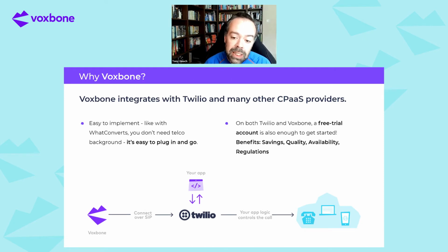And really that's the idea of this, it's not taking away from the CPaaS providers. It's really just plugging in the Voxbone capability at the bottom to provide that extra level of capability and experience, focusing on what we do best, which is what Michael talked about. It's about the coverage reach, it's about the resilience, it's about the quality and all of the regulatory compliance. But it's not just Twilio.